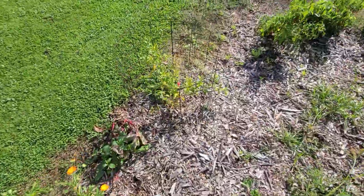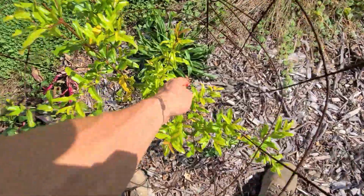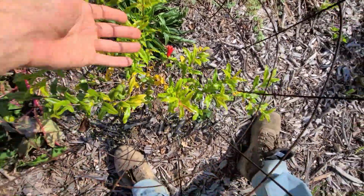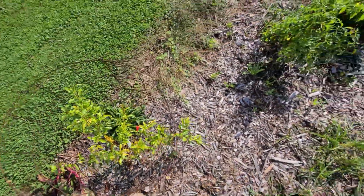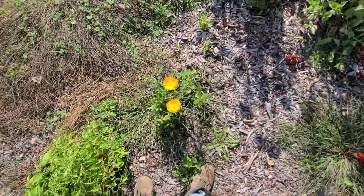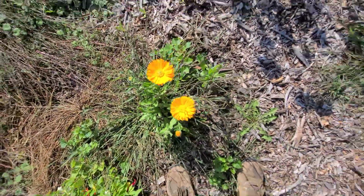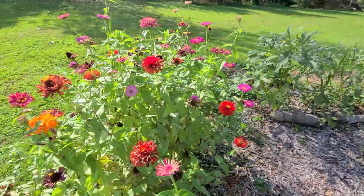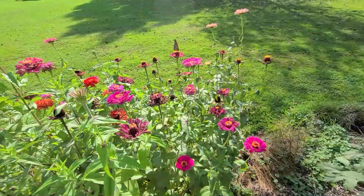Really good. Speaking of weird things blooming, you can see I have a pomegranate flower coming on. I don't know if it's going to try and create a fruit out of that or not. Hot peppers, didn't want any of those this year. More calendula and another zinnia patch. So the zinnias are lasting fairly long into the season.